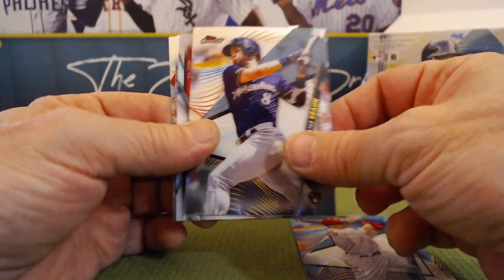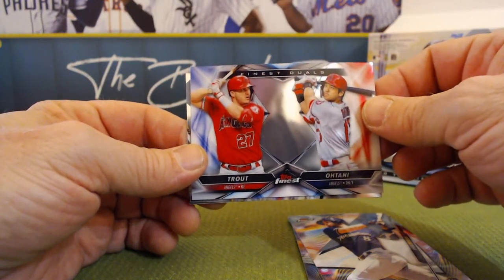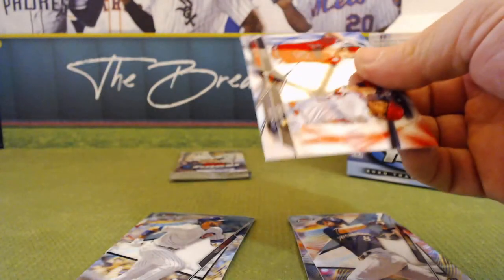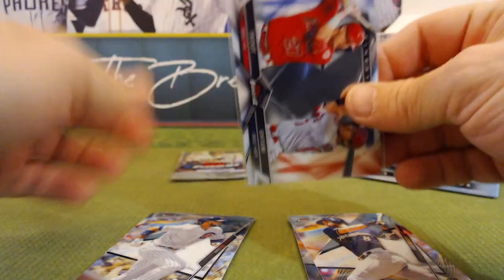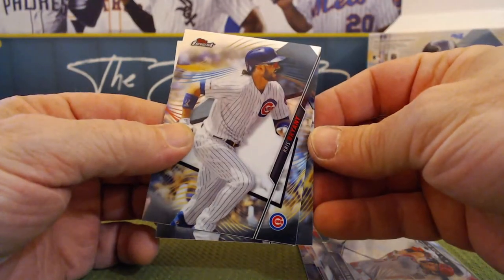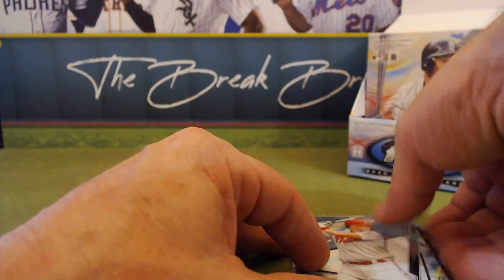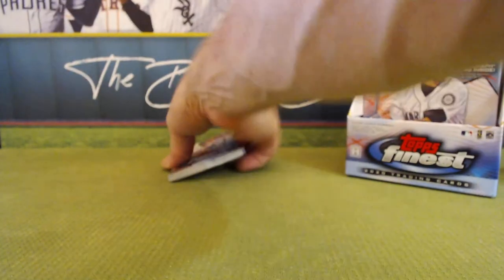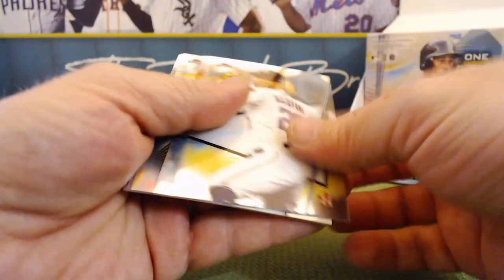Disappointed. I'm expecting a little more color here. J.T. Realmuto going out to the Phillies and Ed. Sean, Ryan Braun. Ah, Trout and Ohtani. Finest duals going out to Angel. Chris Bryant going out to the Cubs with Scott, and Rhys Hoskins, Ed and the Phillies. All right, this should be our autograph pack. And then we've got one more box. Then we're on to some memorabilia, guys. So there is our auto.